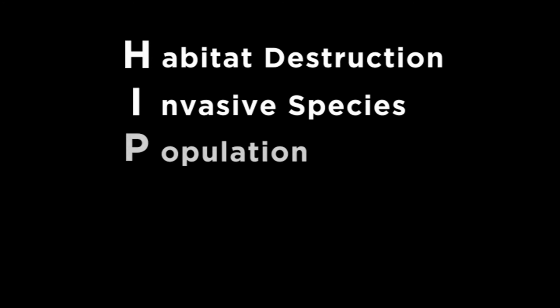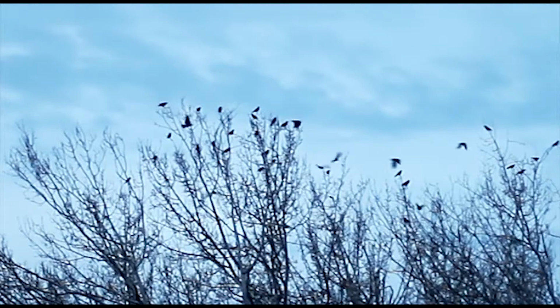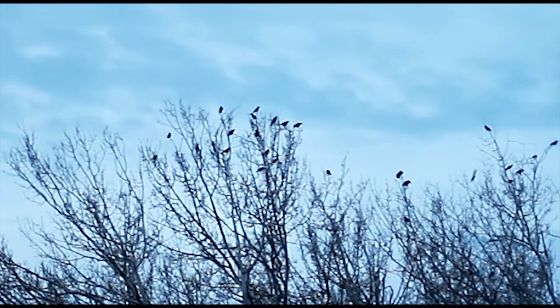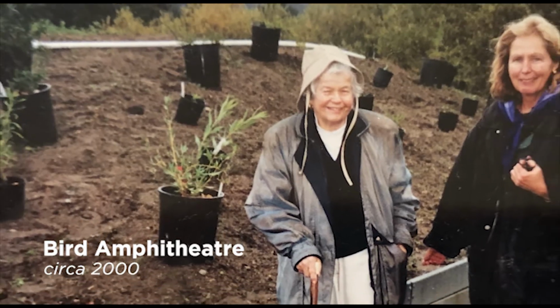Habitat destruction, invasive species, population, pollution, and overharvesting, or HIPPO, are all factors that disrupt the abilities of our native bird species to find the food, clean water, and shelter that they require. These are all examples of the negative impact that humans can have on local ecosystems. However, we can also have positive effects.